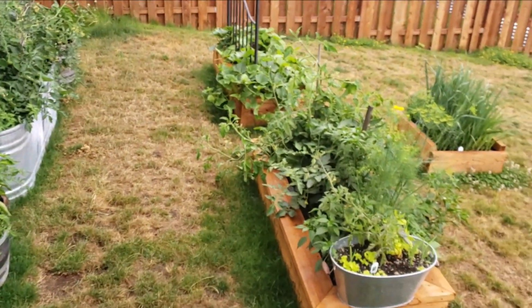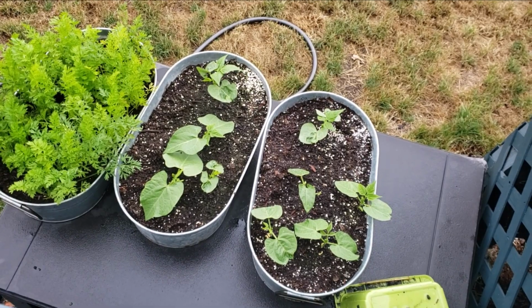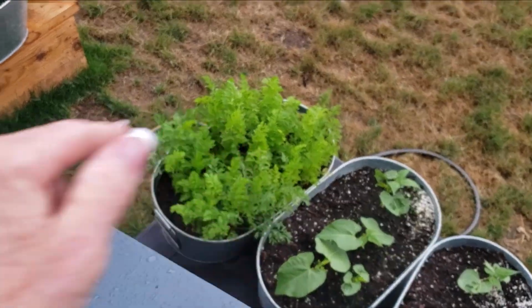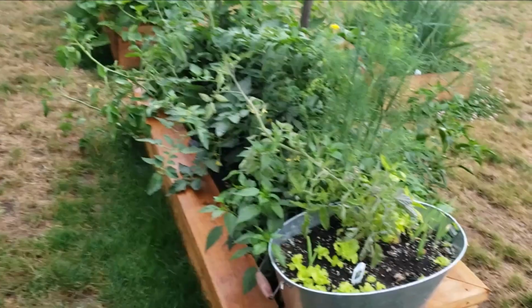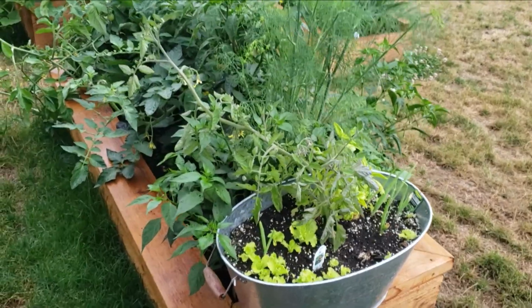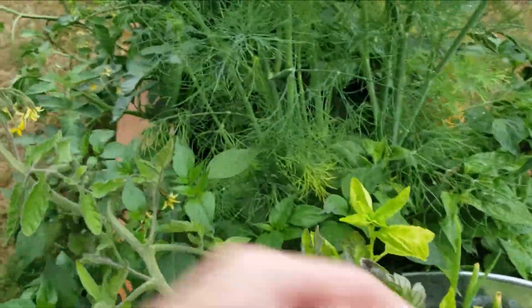So let's go down here. Super excited. I did plant some beans. I've got to figure out a spot for them. I don't know where to put them, but I'm going to find a spot. And I picked a couple of those little thumb carrots. They're the size of a radish, but they're very, very tasty. All right. More lettuce in that tub. And pepper, basil. Basil. And a tomato.